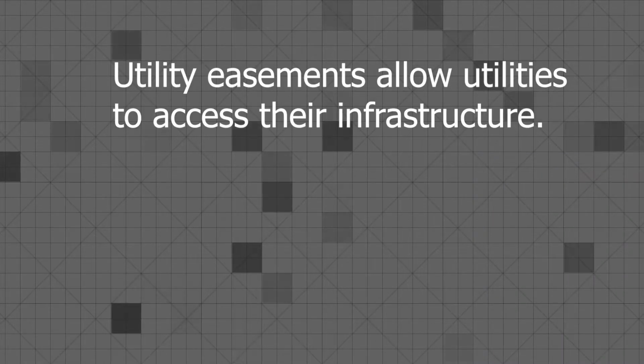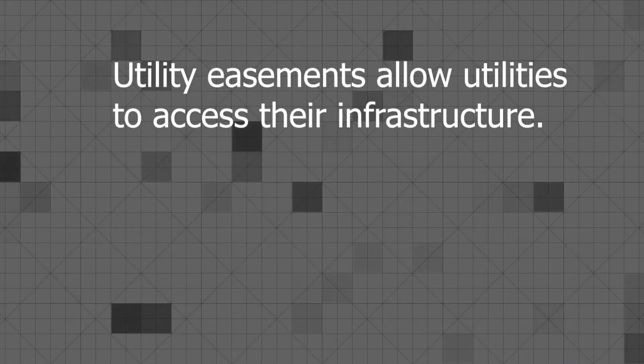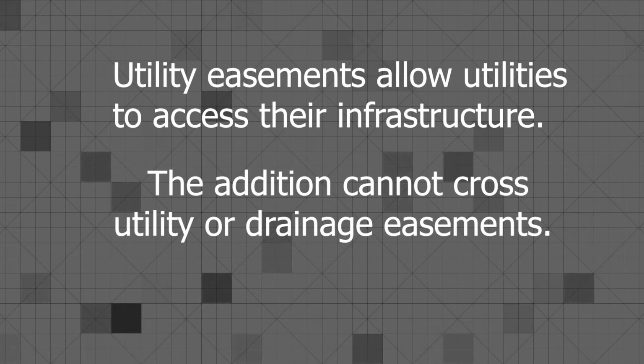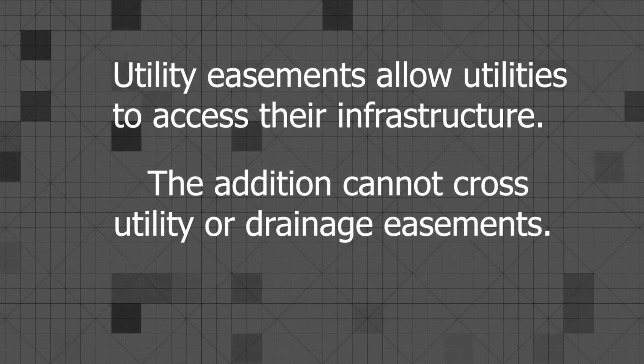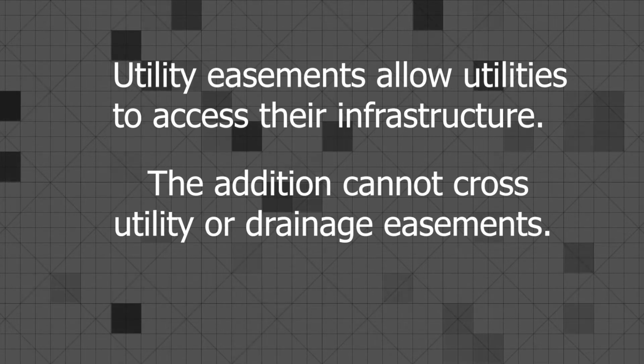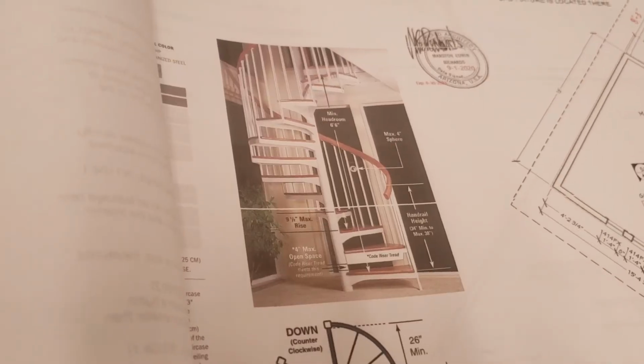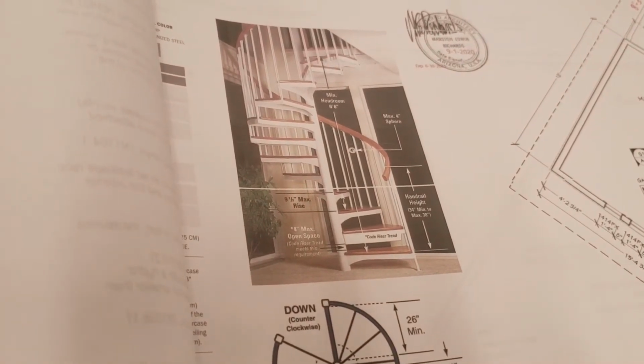A utility easement allows utilities to access their infrastructure. That can affect where you build. Your addition cannot cross utility or drainage easements. Your design professional or contractor should verify locations of all easements and utilities. The more thorough your plans are, the sooner you can start your project.